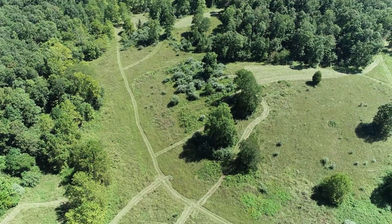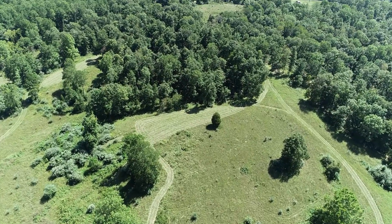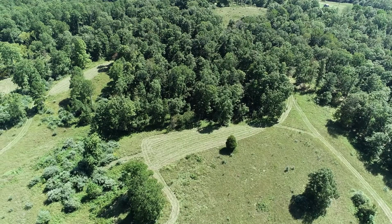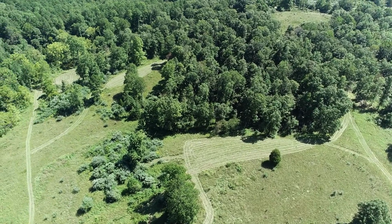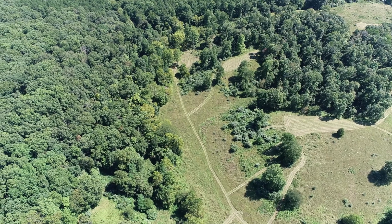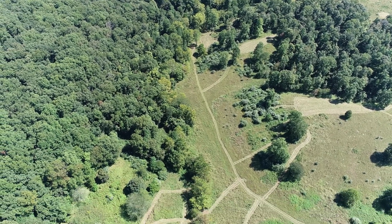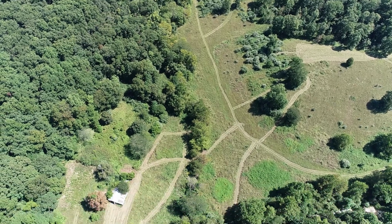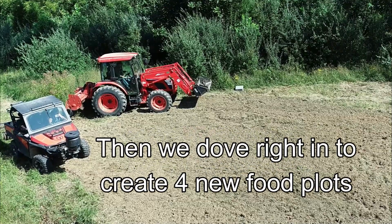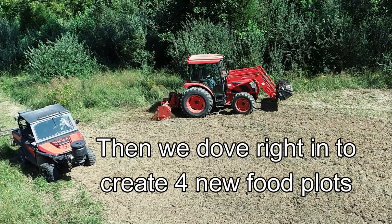So we've got 4 different plots here, and these are all different levels. That's the beauty of it. The elevation is different with all 4 of these. Everything interconnects now, so you could go in here to the house area and take multiple different routes to get into any one of the 4 plots. Got this thing in the lowest gear.